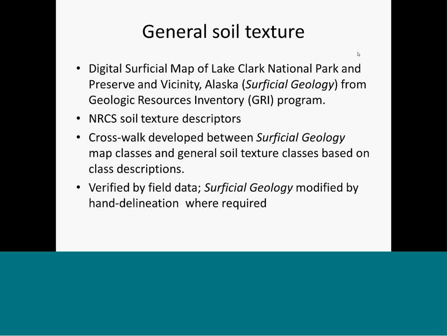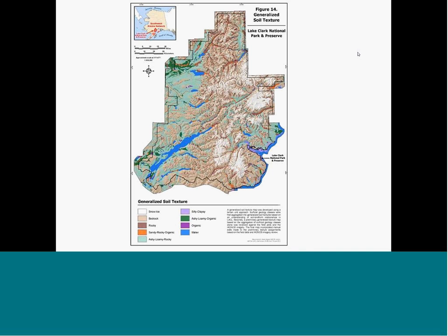So it's verified by the field data, and the superficial geology layer was modified by hand delineation where required, where it didn't match the field data. There were large areas around Lake Clark itself that were mapped as bedrock, but our data indicated there were deep, rich soils there. Here's the soil texture layer, and there's a table in the report that explains the different general soil texture classes.